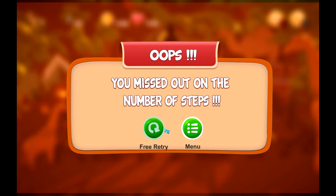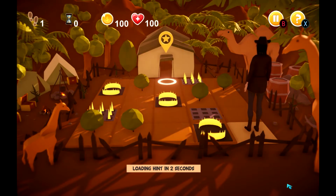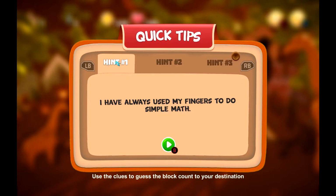It's a neat game. I like the premise of it, but adding in the part where you have to guess how many steps the game wants you to take, it just didn't feel necessary. This is a cautious recommendation to anyone who likes puzzle games.